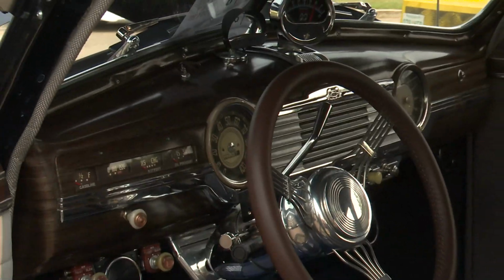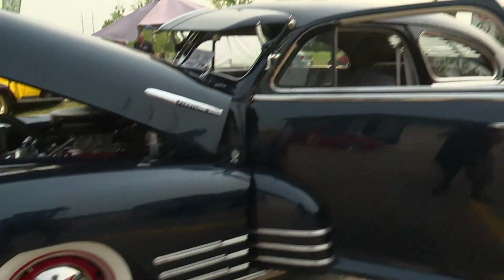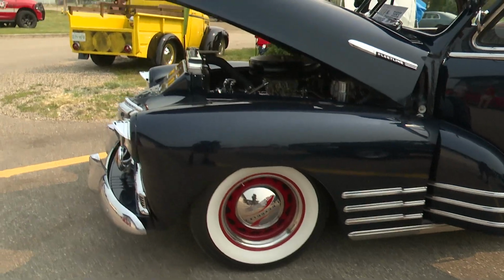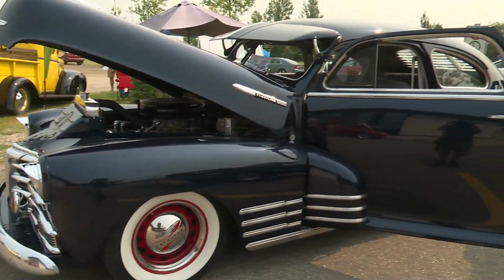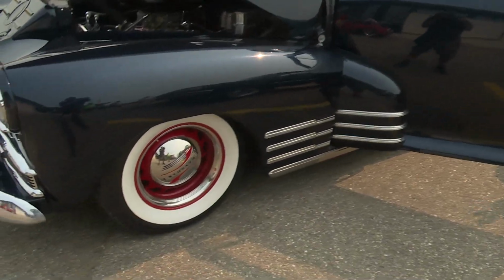You know what? I'd feel pretty cool driving around in a car like this. We enjoy it. Well, that's nice when the wife can enjoy the husband's hobby. But it's kind of a hobby for both of you, I'm sure. Well, I guess it is. I sacrifice giving him up for all those hours.